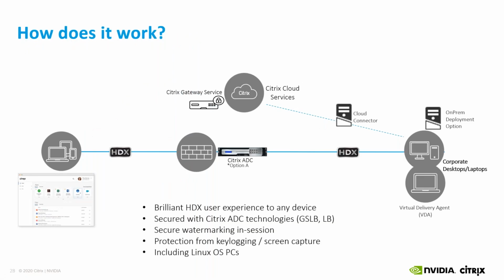This is just sort of a high-level overview as far as what it looks like. On the right, we have the corporate PC. The left is a remote user with Citrix Workspace app installed on their client. So they simply log in and they'll have access to that remote PC.